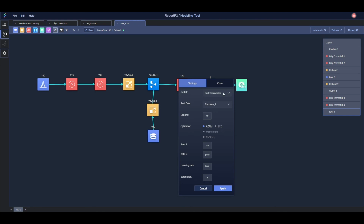In the training component, you have to select which component is the switch and also where the real data comes from. I'm also going to change the batch size from 3 to 100 to make the model a little bit more efficient.